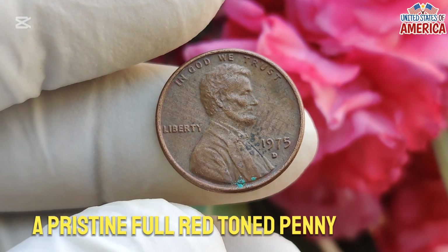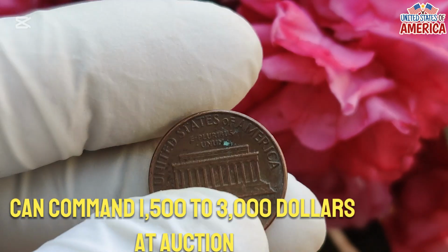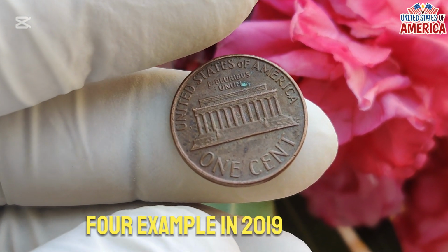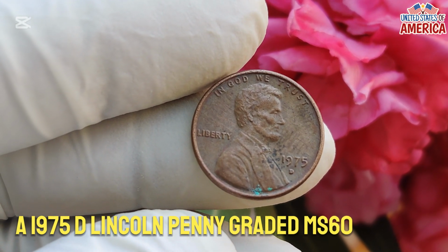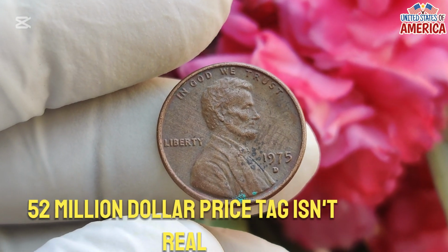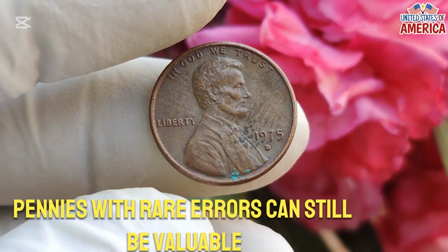A pristine, full red tone penny graded MS67 or higher by PCGS or NGC can command $1,500 to $3,000 at auction. For example, in 2019, a 1975 D Lincoln penny graded MS67 red sold for $2,500 at an auction. So, while the mythical $52 million price tag isn't real, high-quality 1975 D pennies with rare errors can still be valuable.